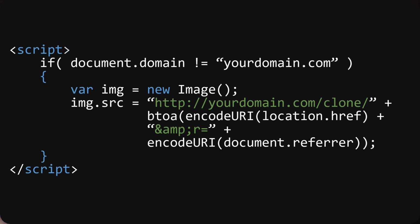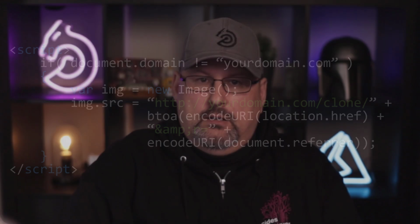If this code runs on your server, nothing happens. But if it ever runs on another server that you don't control, you get notified of exactly where it's being hosted. This can really help your ops team to quickly detect malicious pages pretending to be your app during incident response.